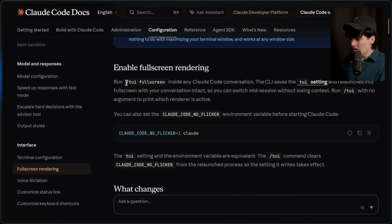Apparently, you can turn this on by running /tui fullscreen in Claude Code. But you can also set CLAUDE_CODE_NO_FLICKER=1 as an environment variable. That's how I have it set.